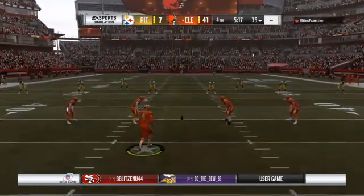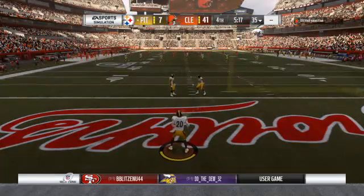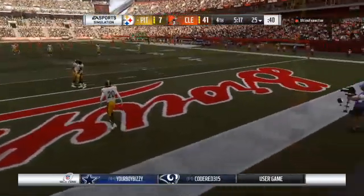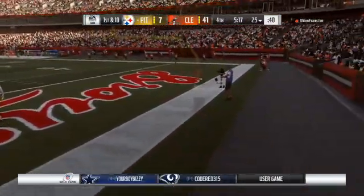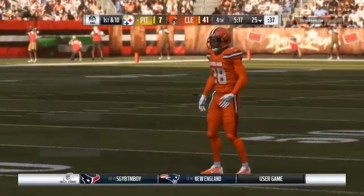Set now to kick this one away, and off it goes. And this will not be returnable. It's out of the back of the end zone for a touchback. And now out come the Steelers.